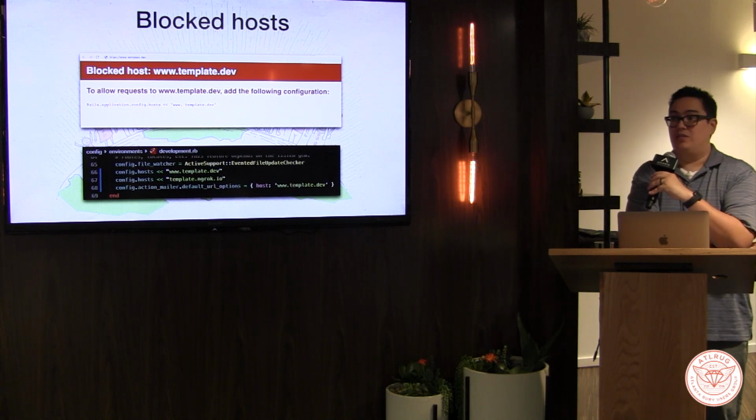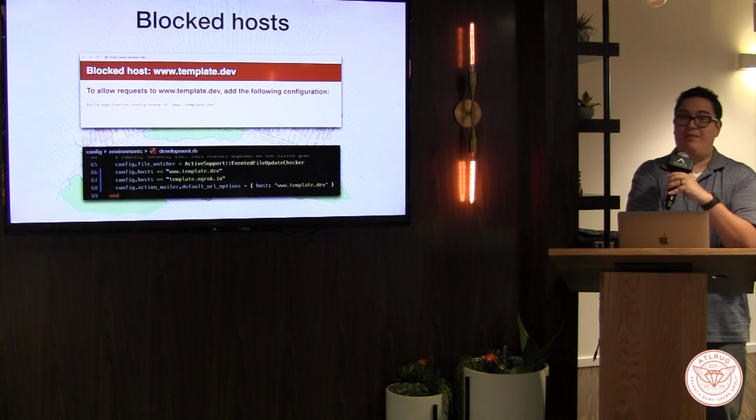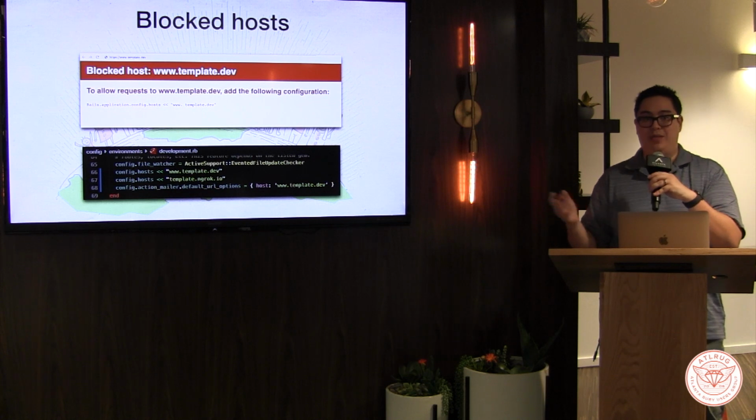So ideally, this is going to, at the code level, prevent someone from having your application hosted or pointing their own domain to your application.